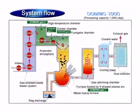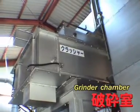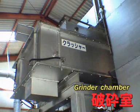The waste is then fed into the high-temperature plasma furnace, emerging as liquid slag. Gases generated are purified in the exhaust gas processor before being vented. The system is fully automated and its operating status can be checked from the central control panel. This is the grinder chamber. Each container of waste is crushed separately before being fed automatically into the fumigator chamber.